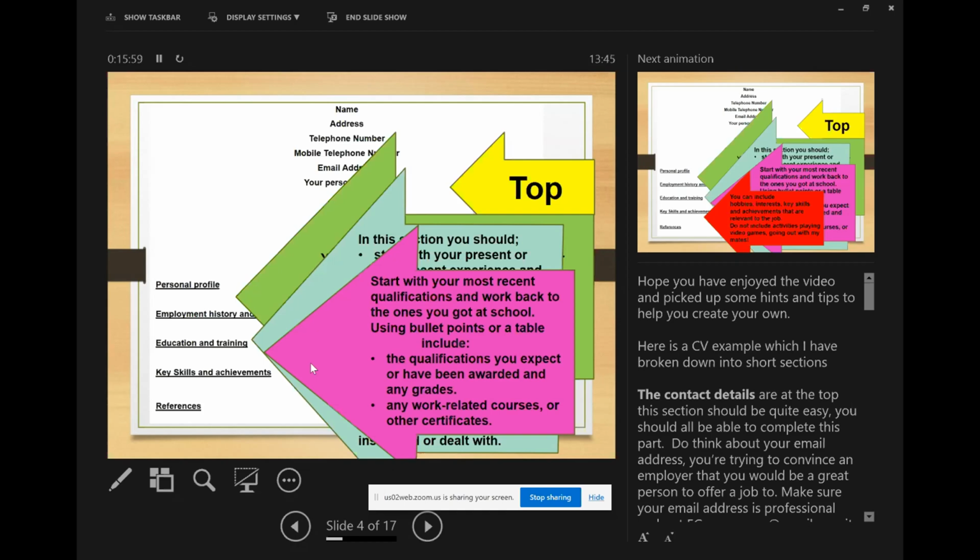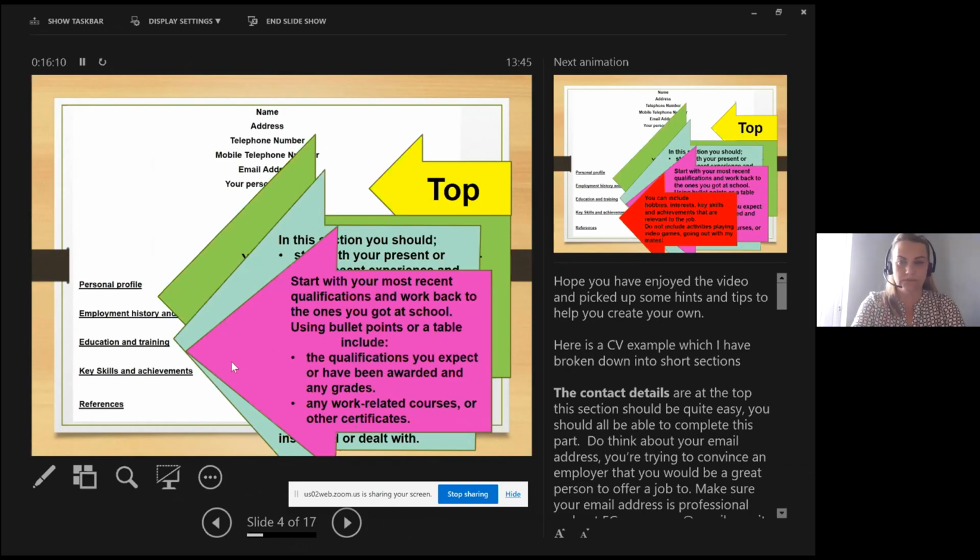Okay, you can put your grades if you know them. If you don't know them, you can put your predicted grades. That's absolutely fine. Just make sure it's neat and it's easy to see. So maybe in a list or in a table, you could insert here, so that the employer can clearly see. Now, if you didn't get the grades that you hoped for, or they're not as good as you would like, then it's fine not to put your actual grades too. You could just list the subjects and whether you passed. It's absolutely fine as well.